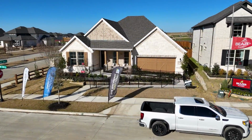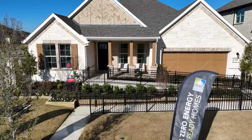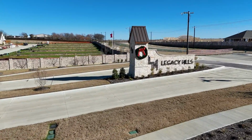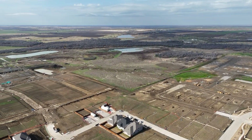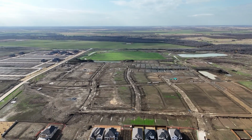It is the largest one-level home being built by Beazer Homes out here in Celina, Texas in the Legacy Hills community. By the way, Legacy Hills is a community that is going to change the Celina, Texas landscape. This is the largest master plan community this side of the DFW Metroplex. So you're gonna wanna hang with us because not only am I gonna show you this insane one level, it is huge, nearly 3,000 square feet. The layout is sick, by the way.